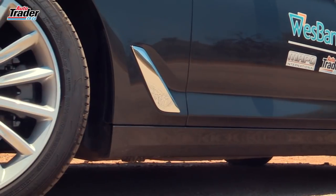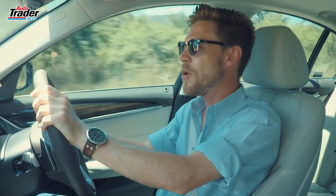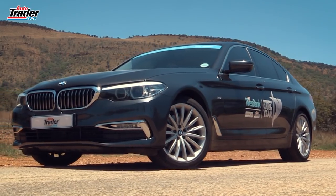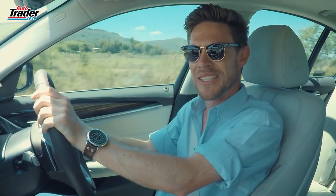BMW knows that this is the appeal of the 5 Series and has worked quite hard to get it to do both aspects much better, both sporty driver engagement and opulent luxury. The only place where they haven't tried very hard though is in the design.